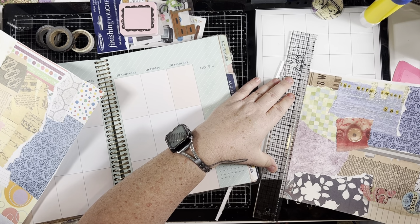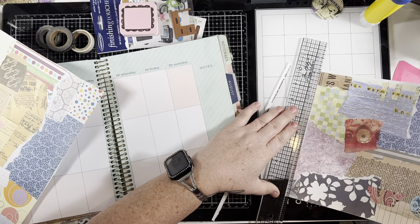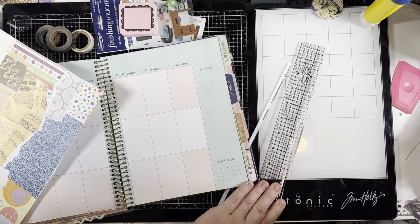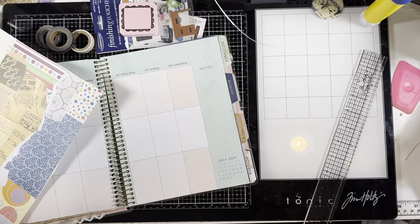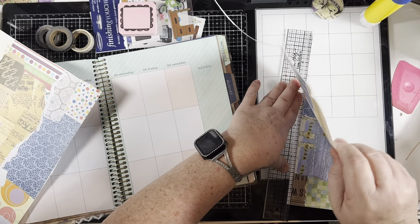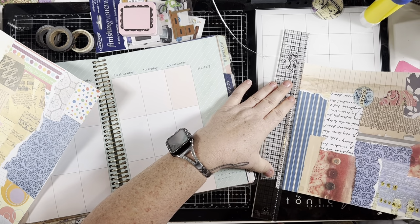Guys, I am so ready for some sunshine. I can hardly stand it. I think my husband's actually thinking about going somewhere where the sun is shining. It's terrible. So, boy, wouldn't you hate to be those people that live wherever that is, that it stays gray and smoggy looking outside all the time? I would hate that.